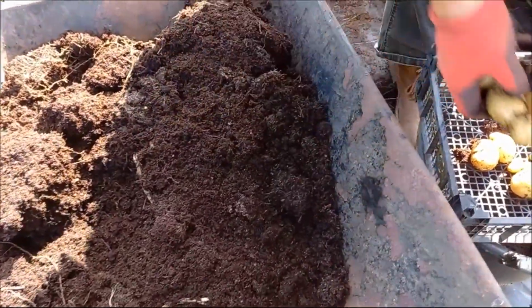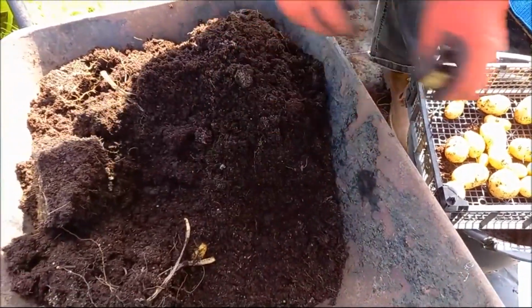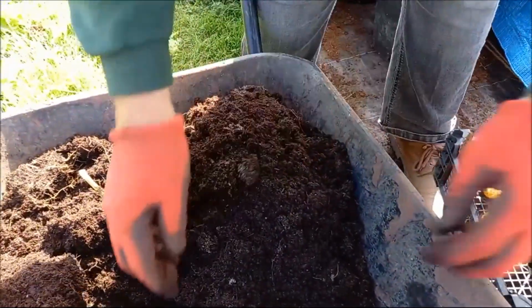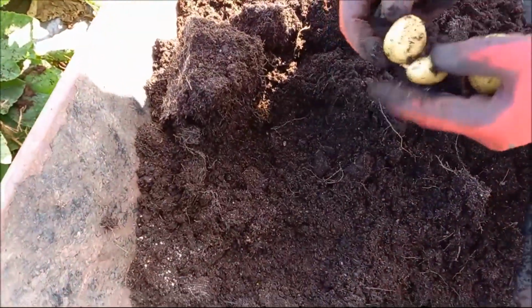Yeah, there's some funny shapes. Look, it's Bill and Val there. Do that again. What, Bill and Val? Yeah, Bill and Val. We are a couple of spuds, aren't we? Yeah, there you go. There's another one.